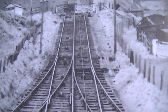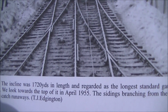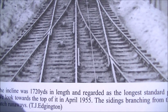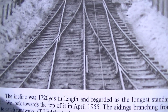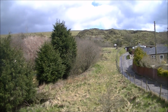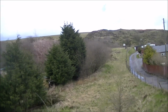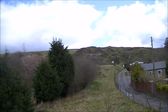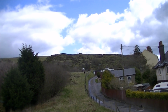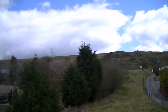Now this incline at 172 yards was regarded as the longest of its kind at that time. That is for standard gauge. And the 2 tracks you can see to the right were to catch runaway wagons. So from this point the track curved to the right and was a much shallower gradient, went through the village of Clee Hill and round the back of the hill to the quarries.